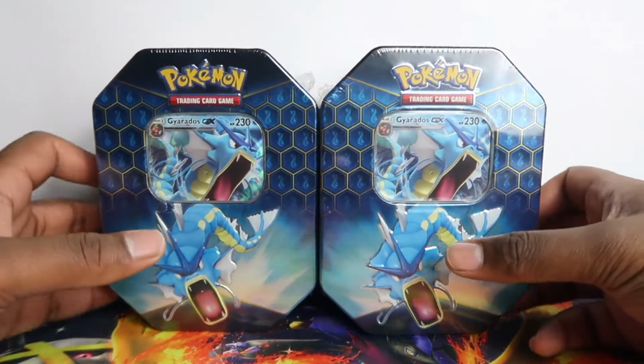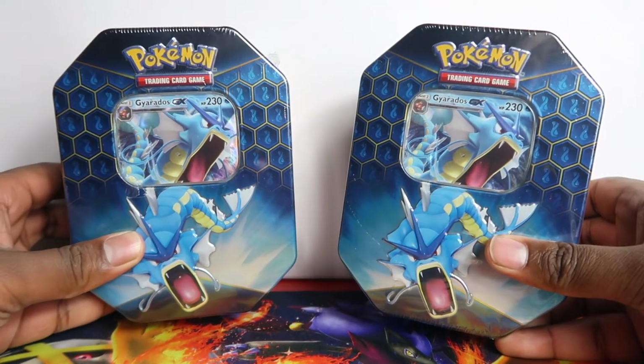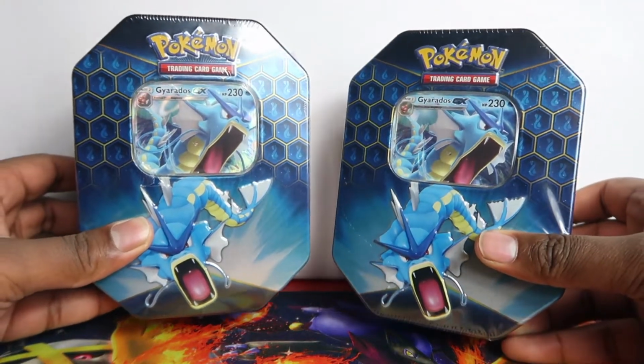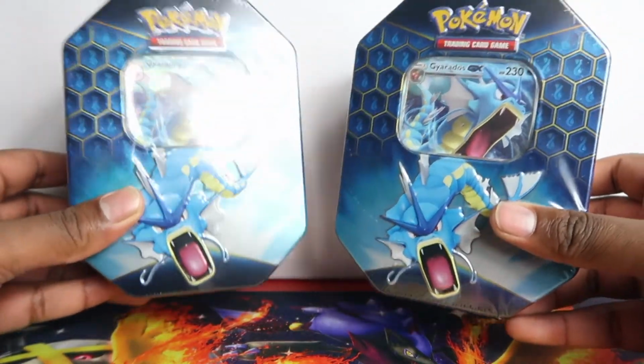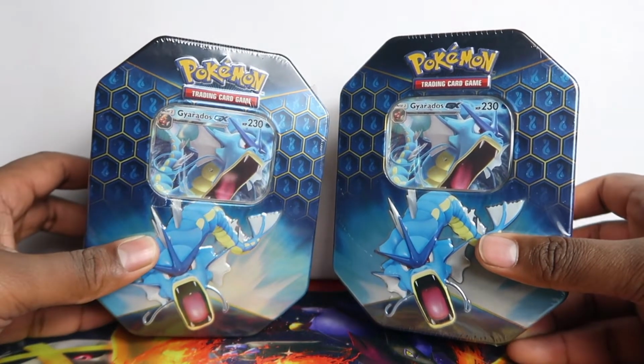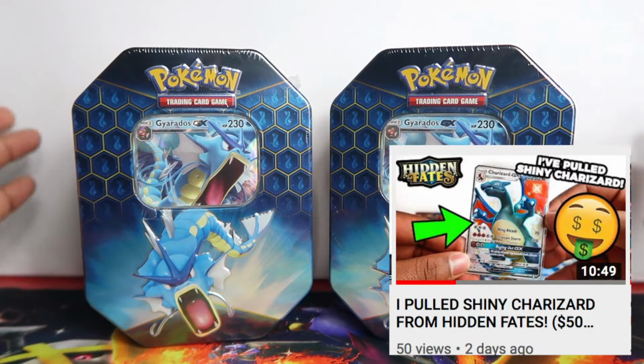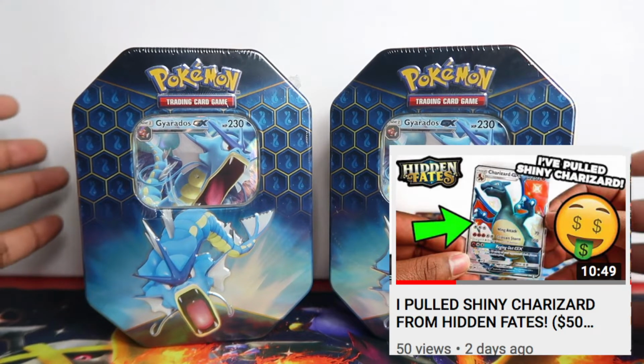Boom, so today we have two more Gyarados tins, and basically Tesco is doing a great deal, £13.50, so I bought another six tins. It's 3 a.m. at the minute, and we literally went out and bought some more tins, because obviously we got the Rainbow Charizard from Tesco from the recent deal.